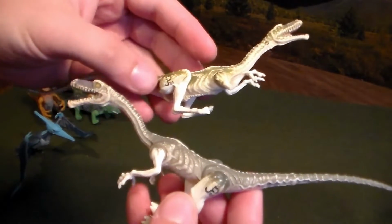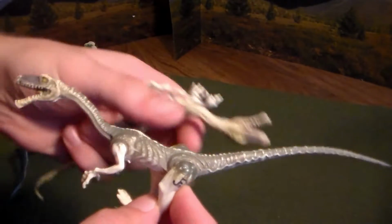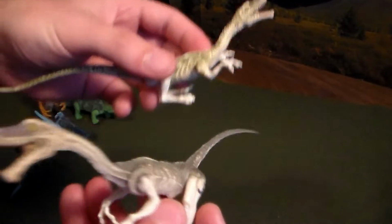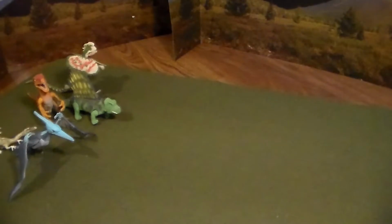We have these Coelophysis. I have both Coelophysis right here. Pretty old, and I don't have all of Series 2, but I have a majority of Series 1 so far in my collection. So it's pretty cool. I like the way these guys are all wired up, so they can kind of pose.